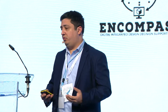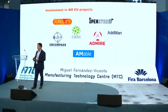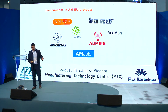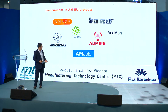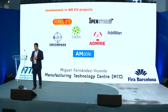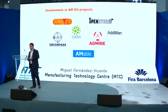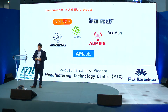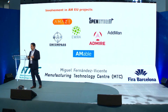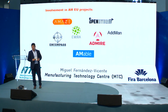One of the ways we work as an innovation hub is by being involved in different European projects, such as Amaze, Encompass, EWIRA, and one of the other projects we are working on with USTRY that was presented yesterday, Open Hybrid, developing an open platform for hybrid AM, and Antman. We try to improve the technology and the industry at a European level as well.